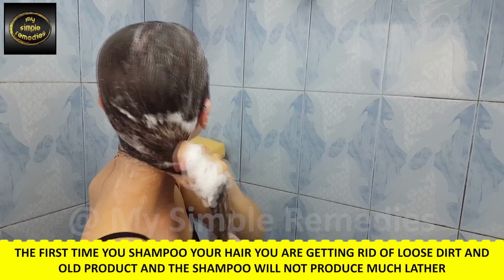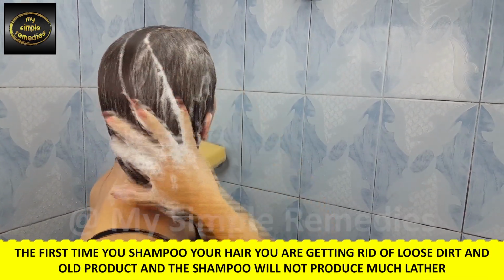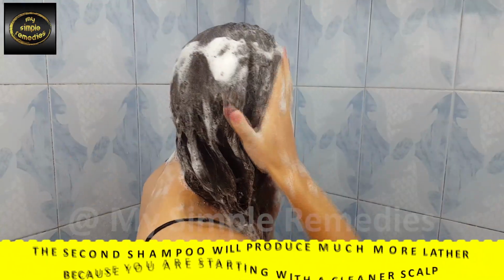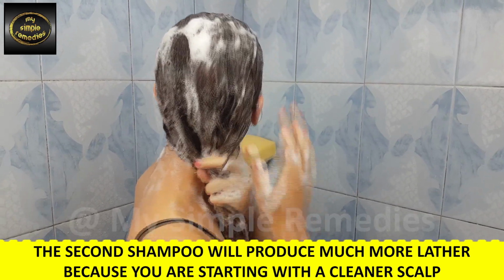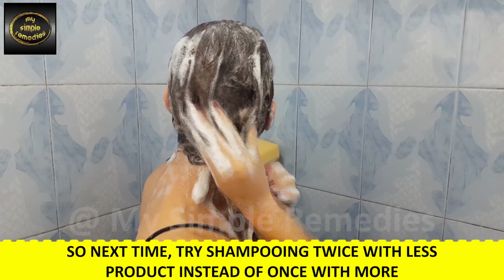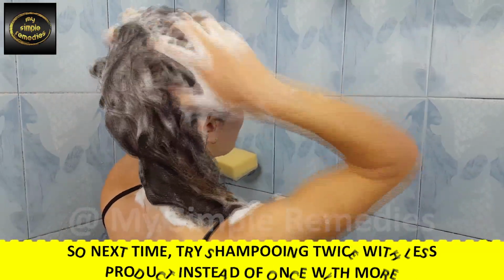The first time you shampoo your hair, you're getting rid of loose dirt and old product, and the shampoo will not produce much lather. The second shampoo will produce much more lather because you're starting with a cleaner scalp. So next time, try shampooing twice with less product instead of once with more.